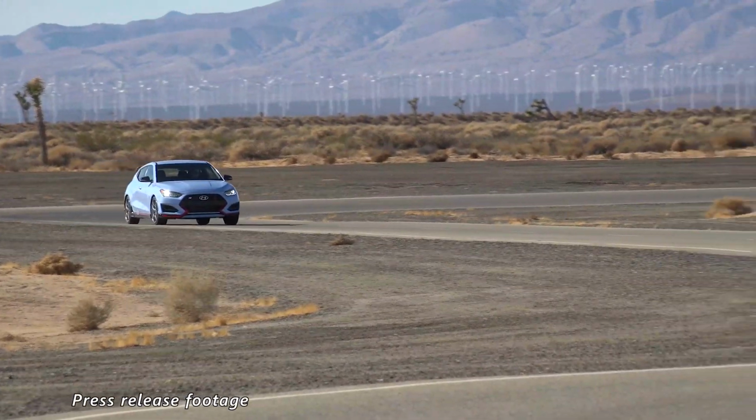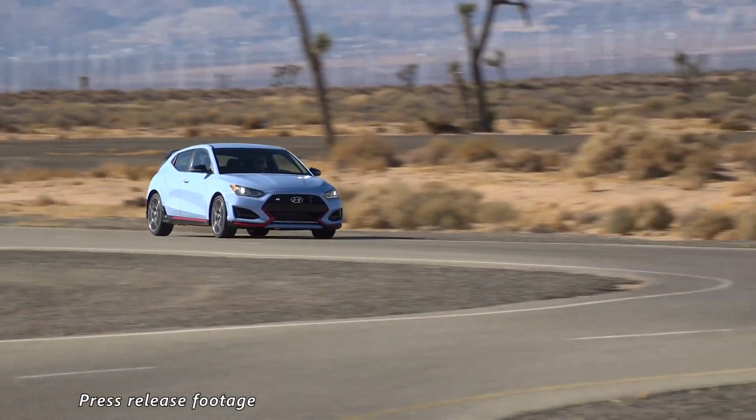First of all, what is the N? It's kind of like a separate brand, just like BMW's M division, Mercedes AMG, and Audi's RS models. It's a standalone, separately sold and produced kind of car. I'm not sure how it's produced, but that's how they market it anyway. And it is very special.